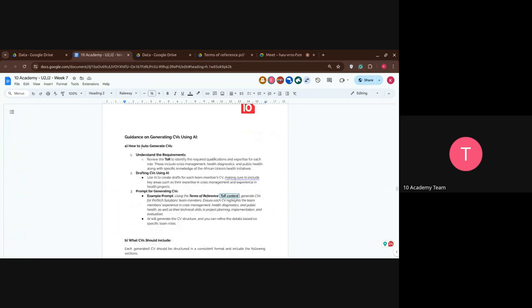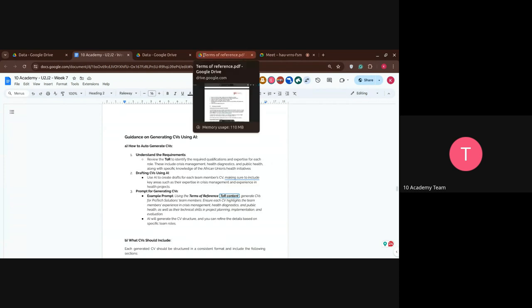Just to have the guidance on how to use AI to generate CVs, you can start with understanding the requirements. Go to the TOR that's provided by GIZ, and identify the required qualifications and expertise for each role, which include crisis management, health diagnostics, and public health, along with some specific knowledge of African Union's health initiatives.